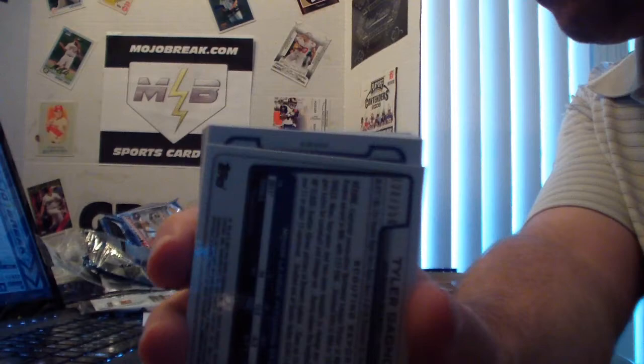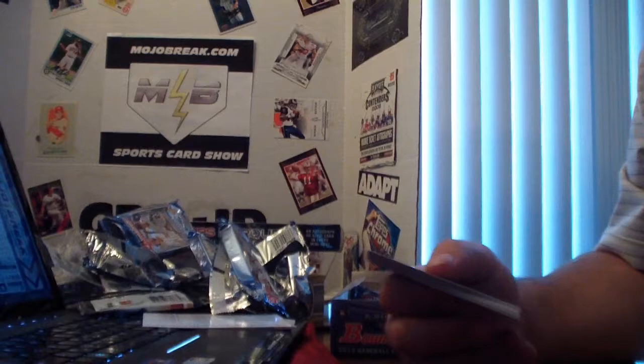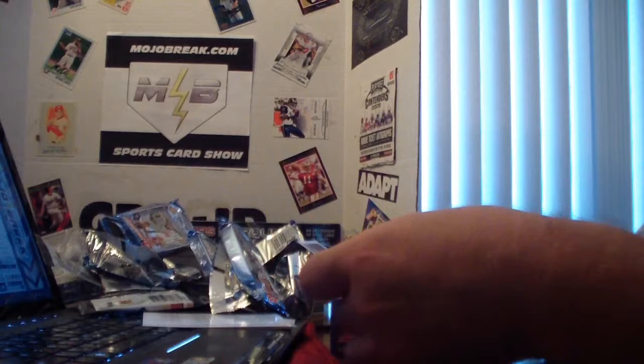Numbered to 250, chrome refractor. Numbered to 250, Tyler Gagnon, I believe. How you say it? Josh Edgin, J.T. Wise, base. Tommy Joseph, Melky Cabrera. You got a Michael Taylor rookie card, Wil Rosario rookie card, Hunter Pence, and Ivan Nova.